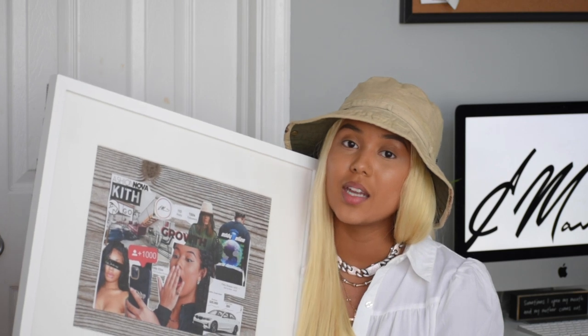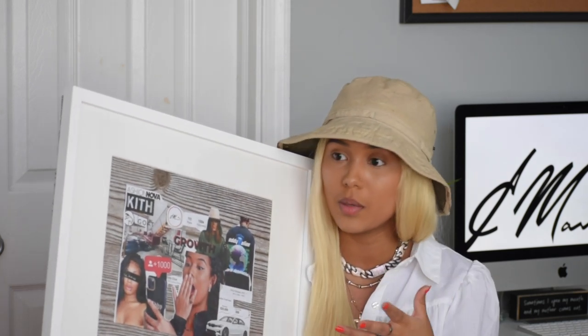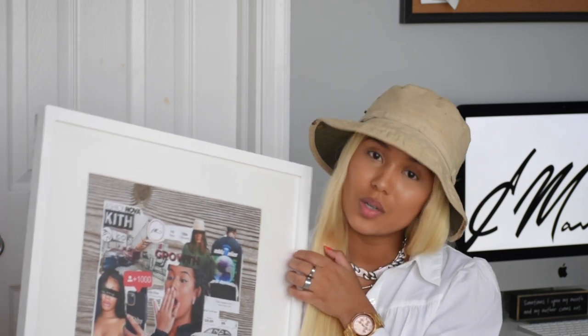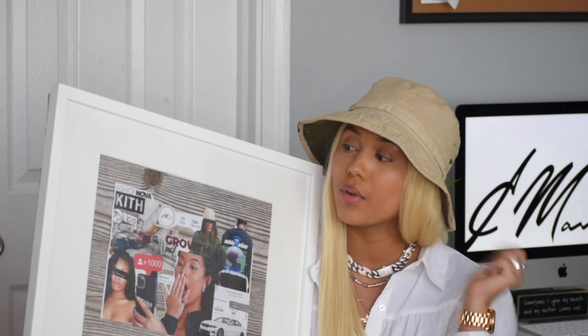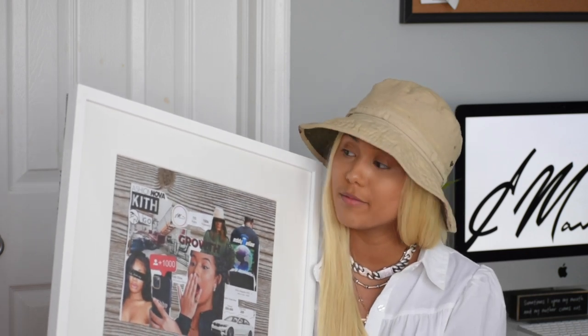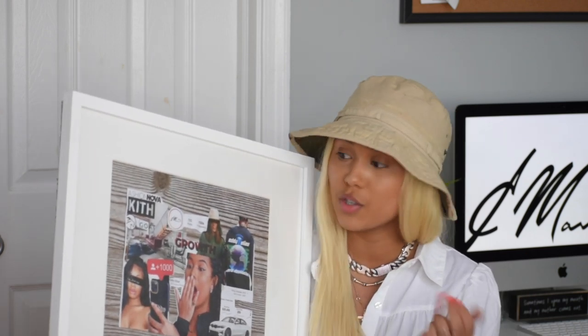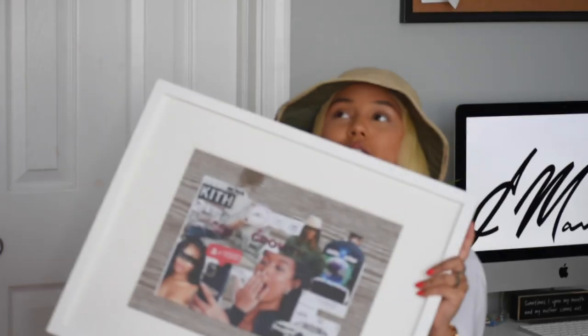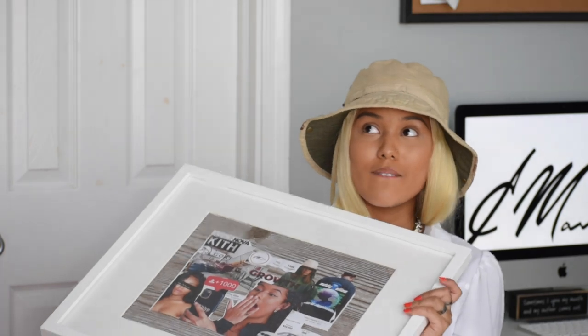And then Fashion Nova, I work with Pretty Little Thing and it's been amazing. And I know, like, I just want to work with Fashion Nova. I want to be a Fashion Nova partner. And I think that's totally achievable this year. So I just have to really put in that work to get a partnership with Fashion Nova. And yeah, that is my mood board. And as you guys can see, it's super freaking cute.